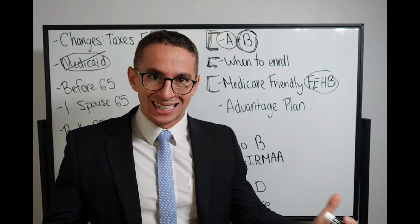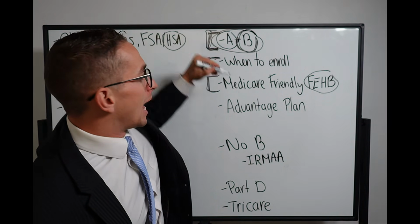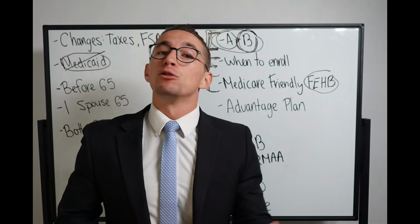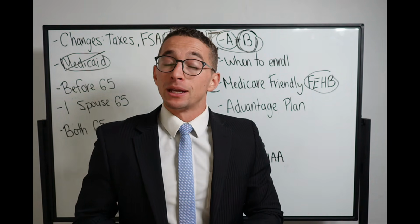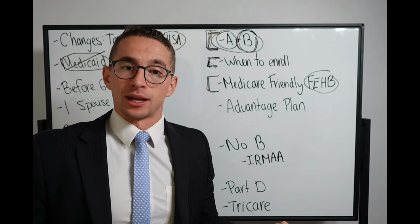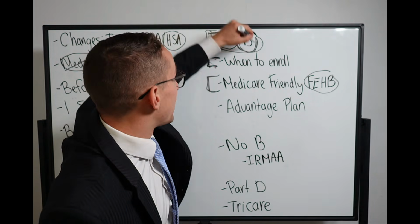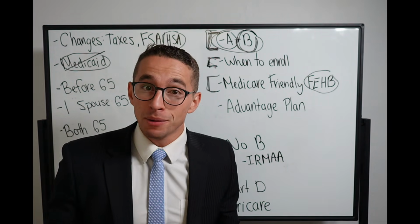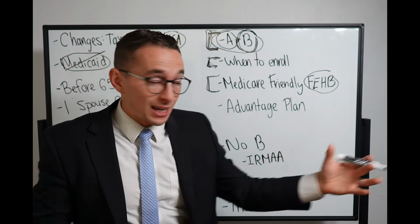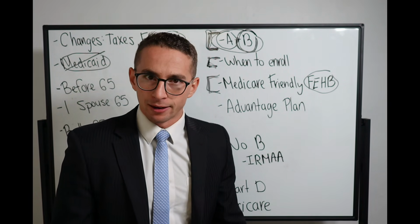So the idea is that yes, we got Medicare A and B, but we also have an FEHB plan that is friendly to Medicare, and it's going to give you lots of perks and benefits for being on Medicare. So a good Medicare-friendly plan is going to do a couple things. Either they're going to have very low premiums because they know if you're on Medicare A and B, Medicare becomes primary, and your FEHB plan loves that because Medicare picks up most things, and then your FEHB plan would pick up everything after that. Okay, so they love it.